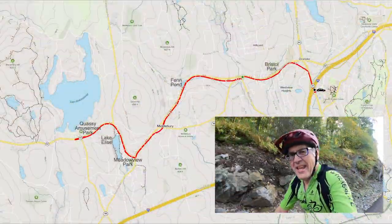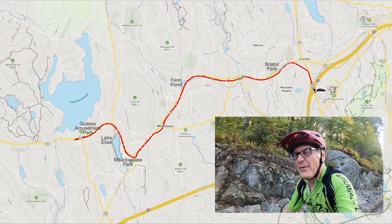We did about 12 miles today on the Greenway. Great place to ride, beautiful day for it.